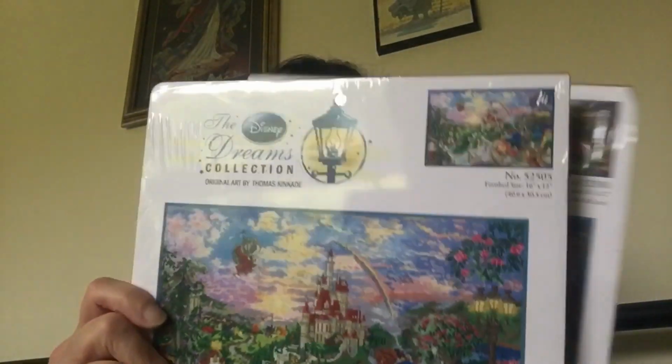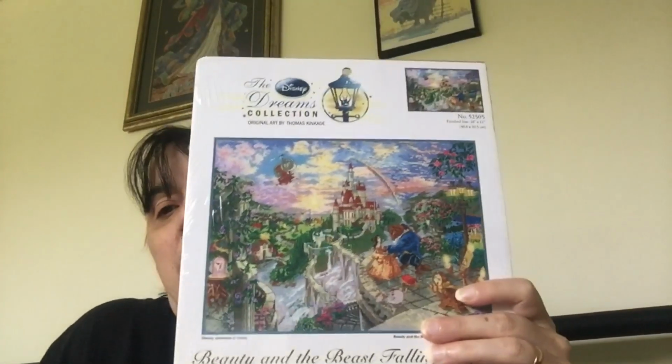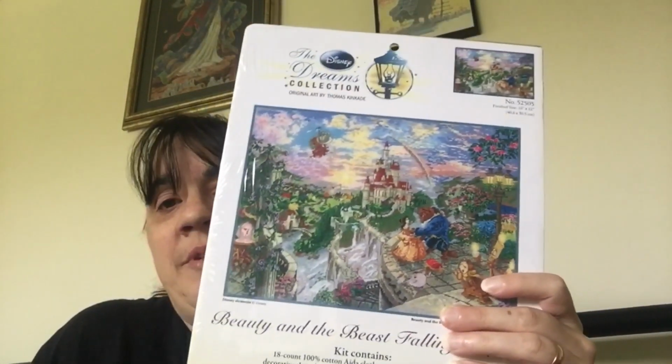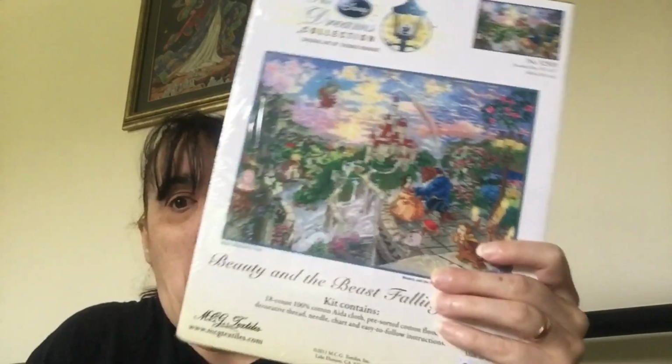She was so nice. I paid for them straight away, $20. She sent them straight away and I literally got them the next day. How's that for awesome? I also have Legends of the Dragons.